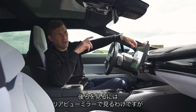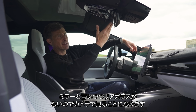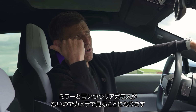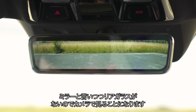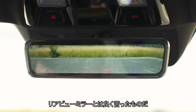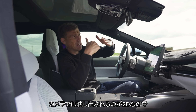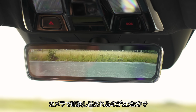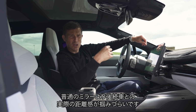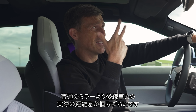And to be able to see behind you, you have to use the rear view mirror, which obviously doesn't have a mirror in it because there's no window for you to look through. Instead, you get a camera feed and it then displays on the screen, which is actually what this rear view mirror is. The only thing with that is that you don't get any depth perception through a camera feed like this. Look, it's just all 2D. So it's much harder to judge distances, the cars behind you, using that than if it was just a normal mirror.